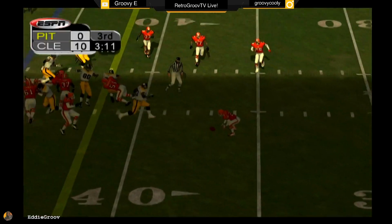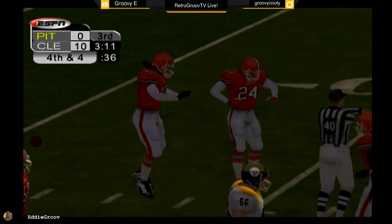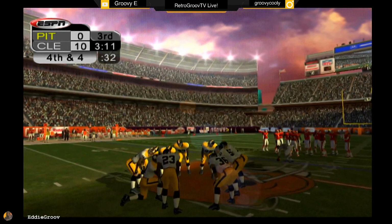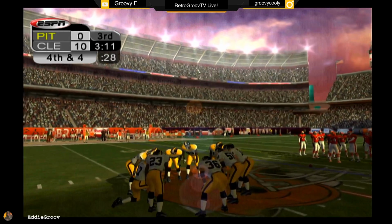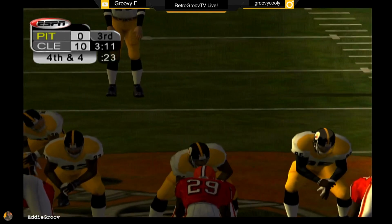Maddox throws a bullet and it's tipped. Incomplete. Fourth down coming up. Robert Griffith managed to disrupt things. He got in there and he smacked that pass away. Great D. It seemed like the defense read that one from the beginning, and they forced the incompletion with relative ease. Beautiful call by the D coordinator.